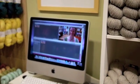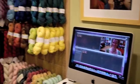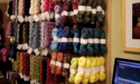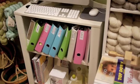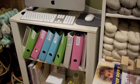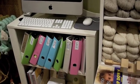That's the computer, which is where I normally film every week's ShopCast. Yes, that's me. But it's also where you're welcome to come in and look up Ravelry and find your own account, or look for free patterns online if you're having difficulty making decisions. Actually, underneath the computer is our collection of individual patterns. Those binders each have probably between 30 and 60 patterns in them, in each category.